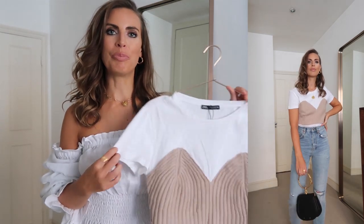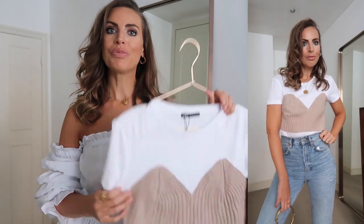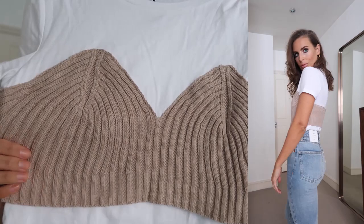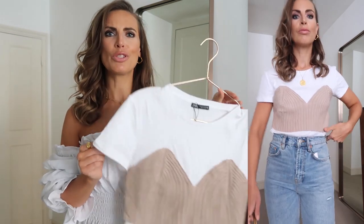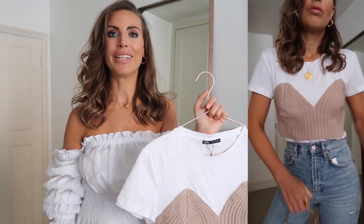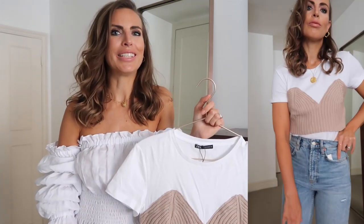So I've got a little basic t-shirt. I think this one was £17.99, and I got it in a size small. And as you can see, there's like this little top attached to it, like a knitted top, and it is a bit of a cropped t-shirt, but I just thought that was super cute, and I wanted to try it out and see how it would look on jeans. So I thought that was just adorable, and yeah, an easy way to uplift a normal jeans and t-shirt kind of day. Nothing more I can really say about this. At the end of the day, it's just a cropped t-shirt.